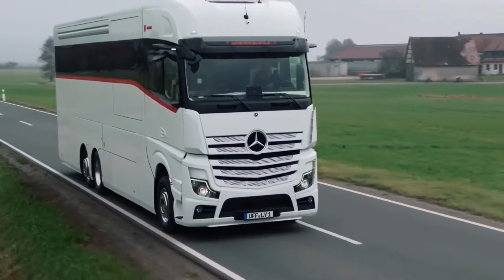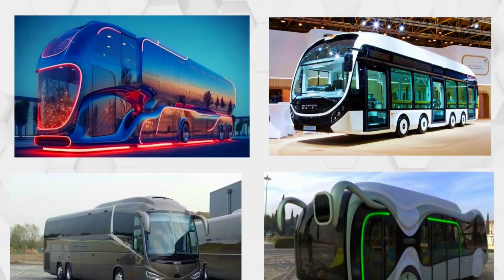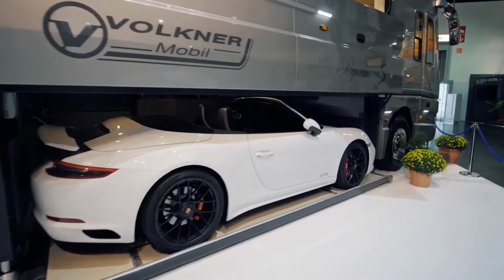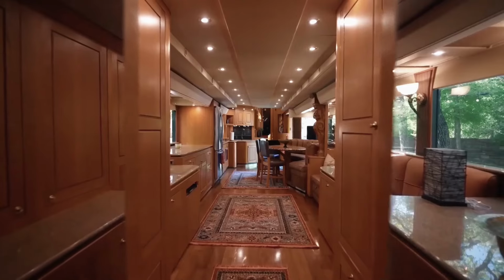Have you ever dreamed of traveling in ultimate luxury? Imagine cruising down the highway in a mansion on wheels. Today, we're going to explore the 10 most expensive motorhomes in the world. These incredible vehicles take luxury to a whole new level. Let's dive in and see what makes these motorhomes so special and so pricey.